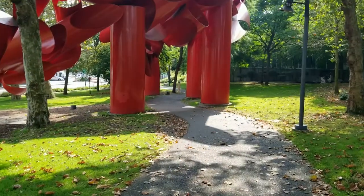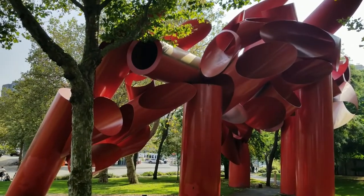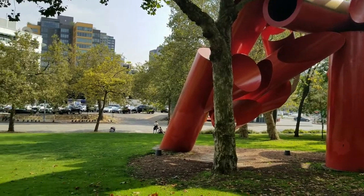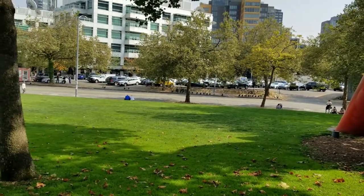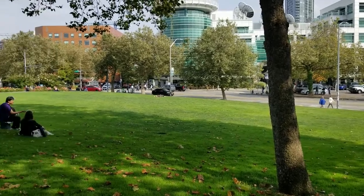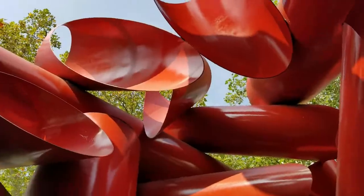All right, so we decided to walk to it, or at least I convinced her to walk to it. Look. Big, giant red tubes. And then it's overlooking this nice little grass area, little park. People are here just chilling. Look at that.